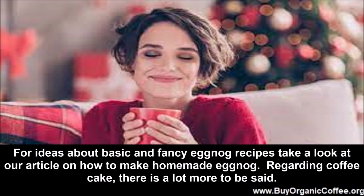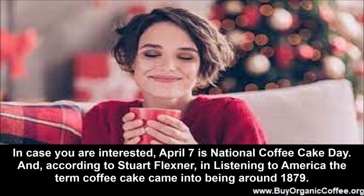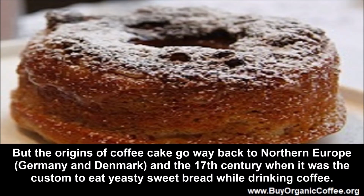Regarding coffee cake, there is a lot more to be said. In case you are interested, April 7th is National Coffee Cake Day. And according to Stuart Flexner, in Listening to America, the term coffee cake came into being around 1879. But the origins of coffee cake go way back to Northern Europe, Germany and Denmark, and the 17th century, when it was the custom to eat yeasty sweet bread while drinking coffee.